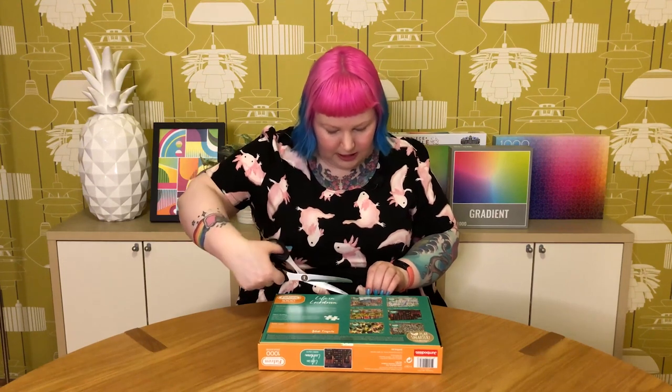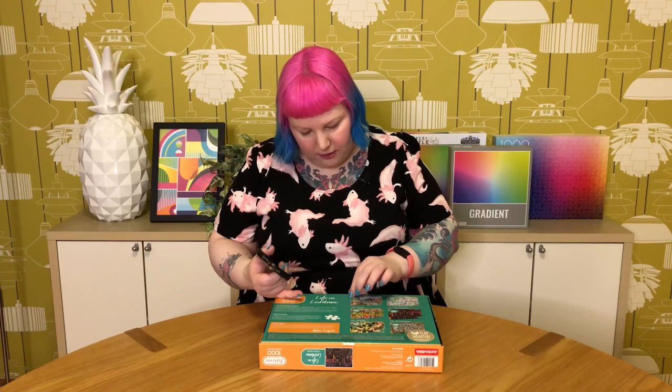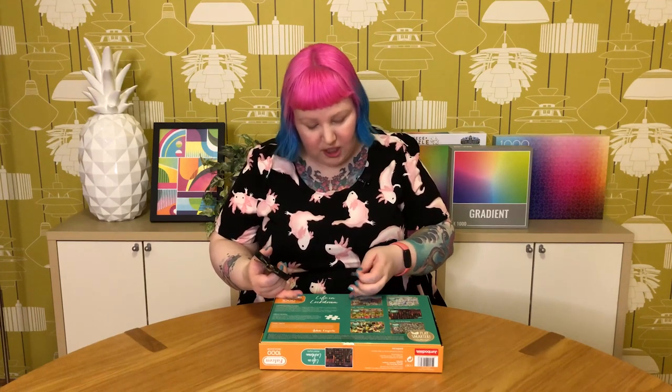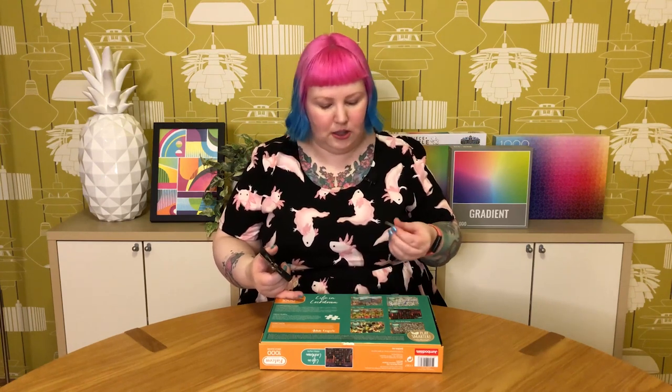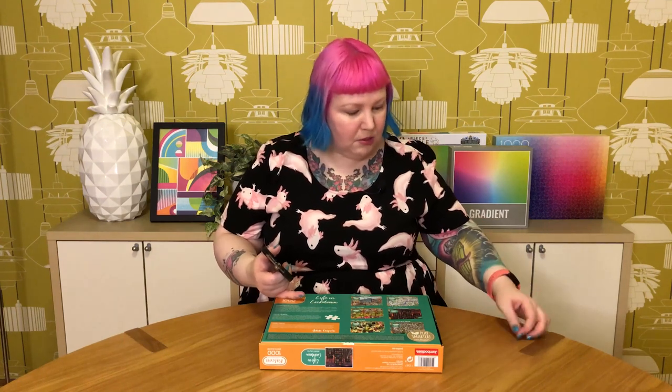If I can, let's see. I'm not sure how easily that'll peel off. Oh, it does seem to peel off pretty easily. Yeah, peels off pretty easily. Doesn't seem to be too sticky, so that's kind of good. I'm now left with some plastic, so I don't know what I'm going to do with that. We'll put that there.